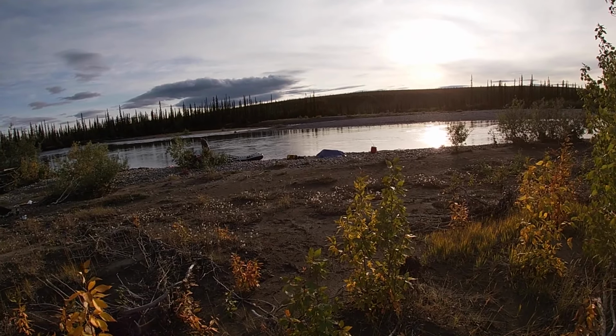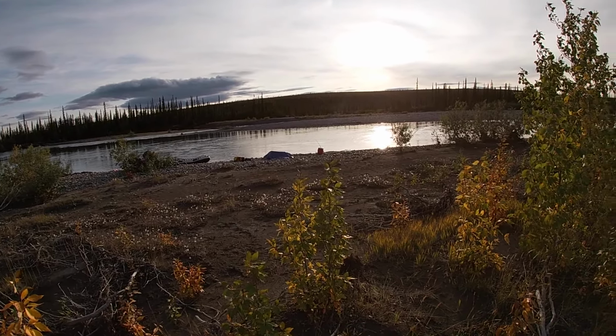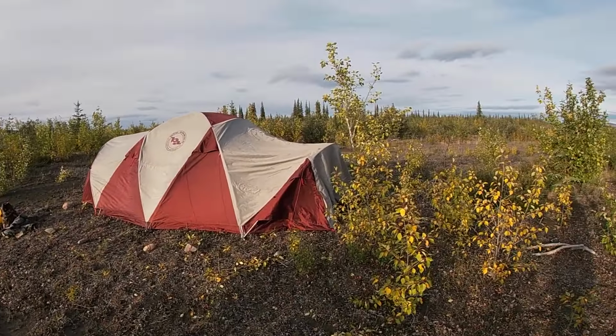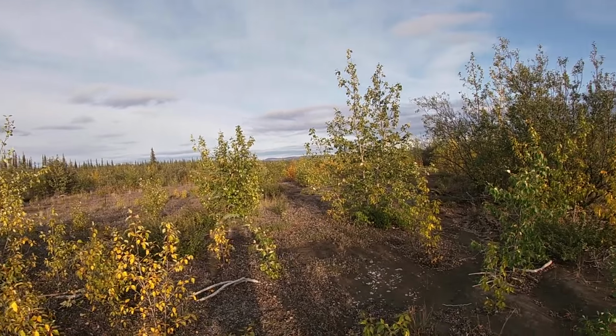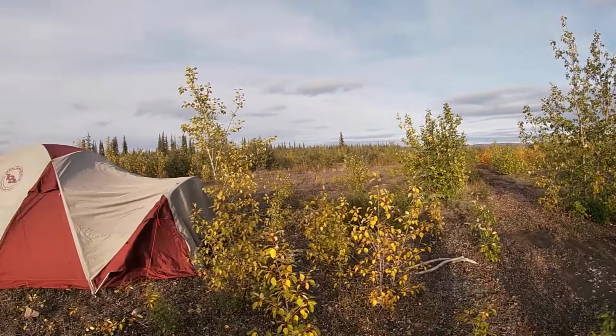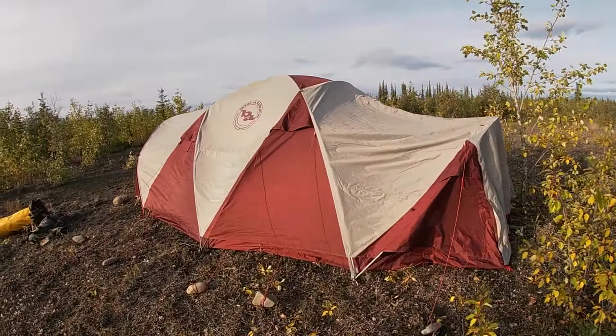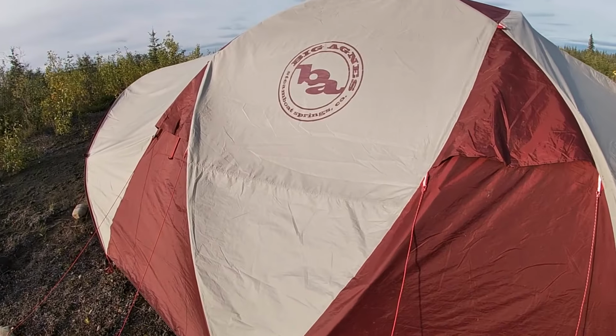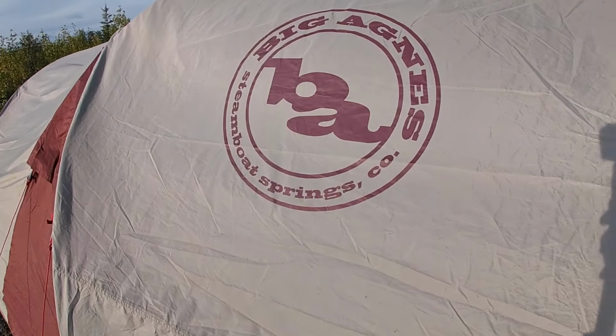There you go. We stopped in the river, camp, fish, have some fun coming down. And here's the campsite. And you can see the beautiful, beautiful woods we're in on the side of the river. Here's the Big Agnes tent that I always love to use. The waterproof, and they sure hold up good.